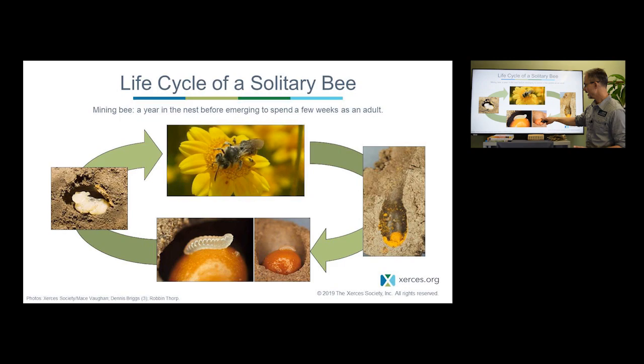She'll lay an egg on that. That egg will hatch and start to grow and eat that whole thing and molt a whole bunch of times. And then underground, several weeks later, will pupate, and then be ready to come out again next year.